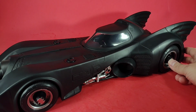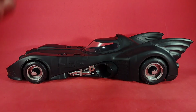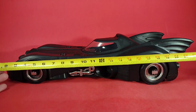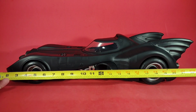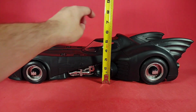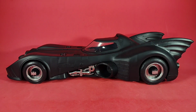Okay, so here we go, the Batmobile together and out of the box, and putting the tape measure to it, we can see that from the front to roughly the very tip of the tail right here, we are looking at approximately 22 inches long, and from the bottom of the tire to the top of the canopy right here, we're looking at roughly 5.5 inches tall.